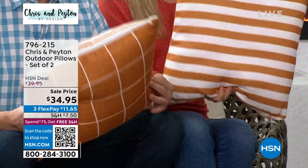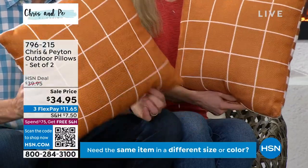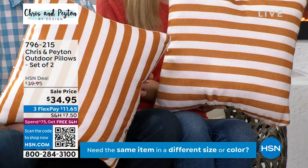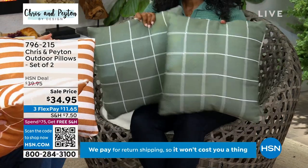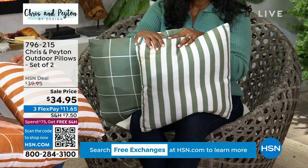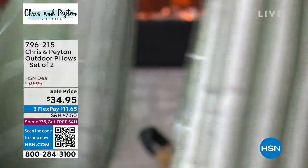Then you have options for your design. You have the stripe, you have the grid, you can mix them, you can match them. Again, don't be afraid to mix and match your decor. Have some fun. Either rust or sage, they are pretty. Finding really great quality outdoor pillows is hard, and they can be expensive, and you're usually buying one at a time. You're trying to get a designer look, but you guys gave it to us right off the bat.